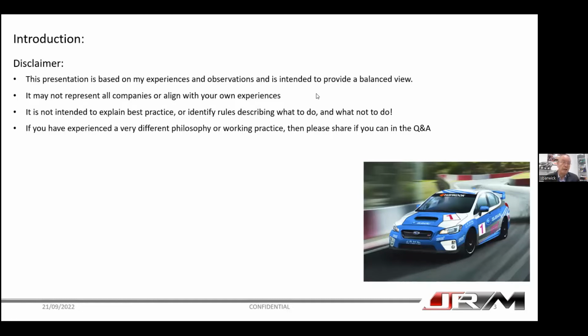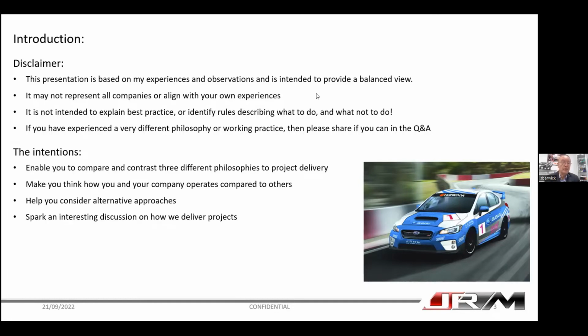However, I'm keen that in the Q&A session, you share any of your experiences or anything else that you've got learning-wise that's relevant. The intention is to compare and contrast different philosophies and for you to maybe think about the way you operate and what you might learn from this. Also then to spark any other ideas or discussion you might have.